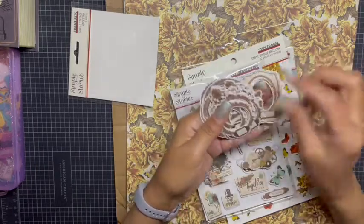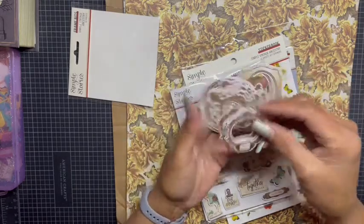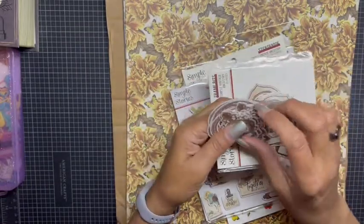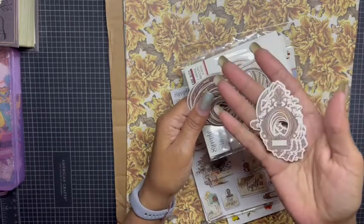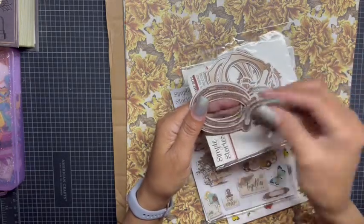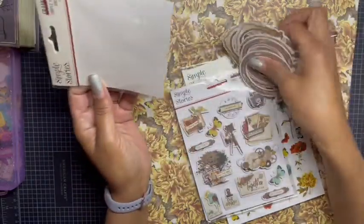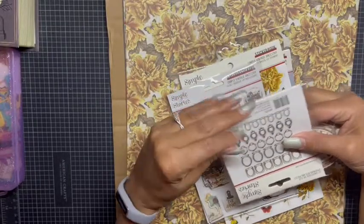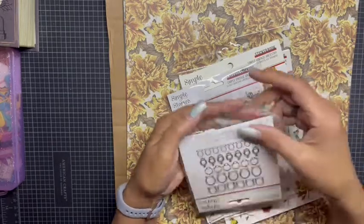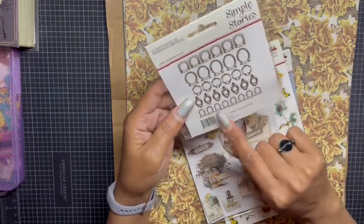Yeah. So you got that one. You have these little ones. Those are pretty as well. Sorry about the glare. And then you get these. This is very pretty as well. Then you get the really, really small ones. And then you get the larger ones. And there are 32 pieces in here. And some you get more than others. So you get six of these, five of these, six of these, seven of these, and eight of these.